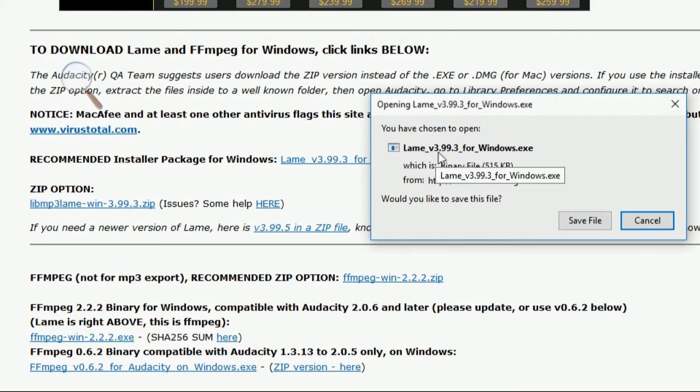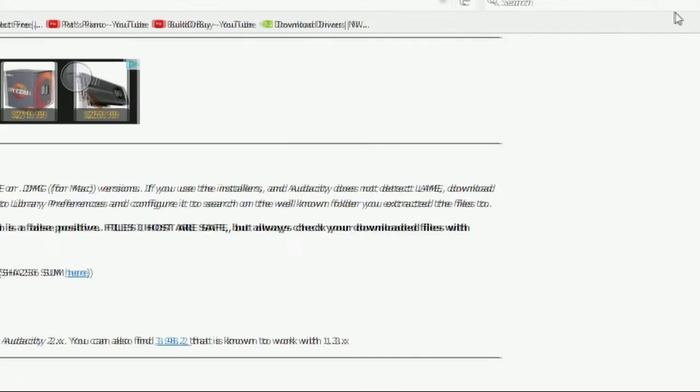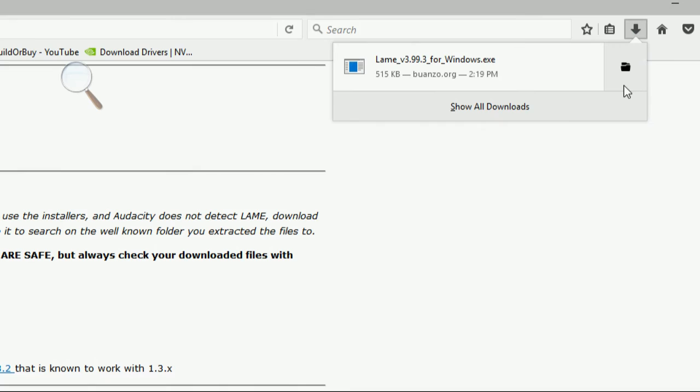So I'll save the file, go back up here to the top of the bar, get all the way over here. There's the file.